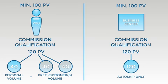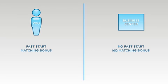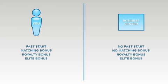And the same is the case with your third business center. Let's talk about what your business centers are qualified to earn. Your second and your third business center do not personally enroll anybody because you are, in fact, the owner of your second and third business center. So you are the personal enroller and you earn Fast Start. That is not paid to your second or third business center. Your second and third business center do not earn matching bonus either because once again, you are the personal enroller of your personal enrollees and qualify for the matching bonus on those. However, your second and third business center do earn the royalty bonus and also may qualify for the elite bonus.